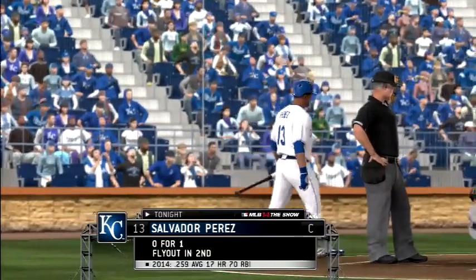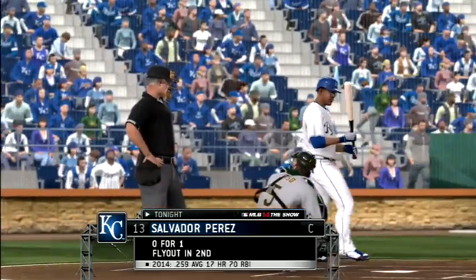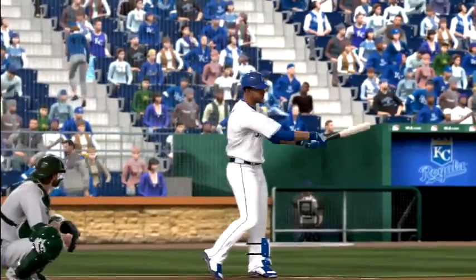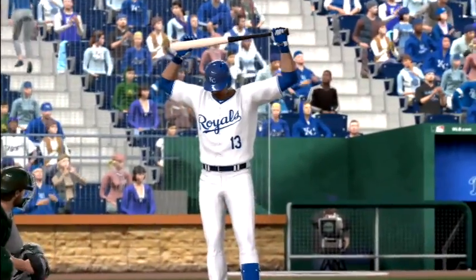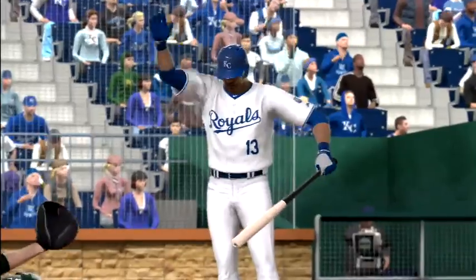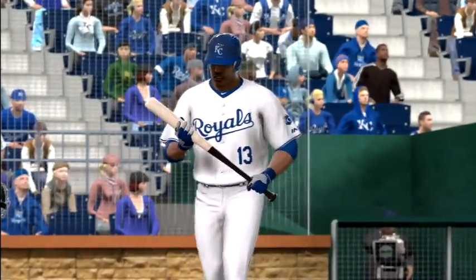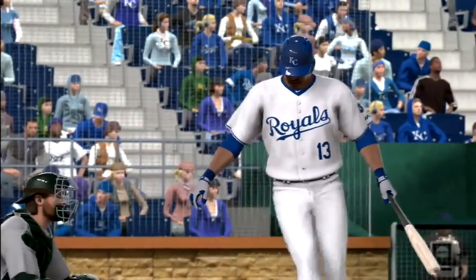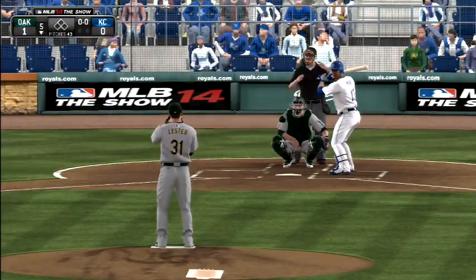Salvador Perez will stand in to start things out here in the home half of the fifth. And you get the sense, Steve, that this crowd's been pretty well taken out of the ballgame to this point. Yeah, they pretty much had to sit on their hands all afternoon. Not a lot to get excited about so far. And I think that's a credit to that man out there on the mound. He's cut right through this lineup for the first four innings.